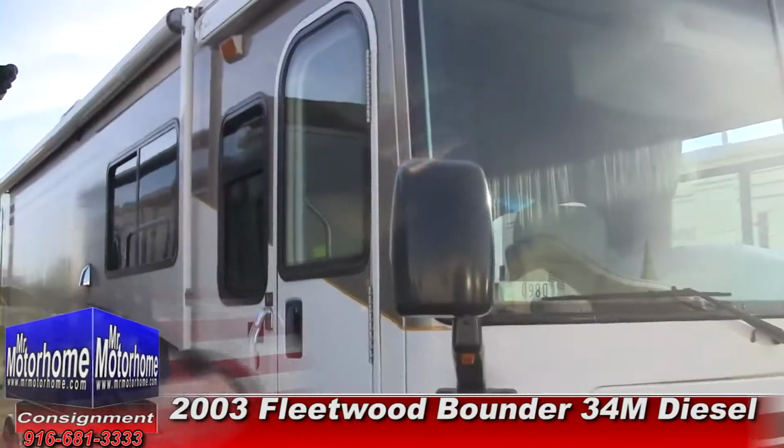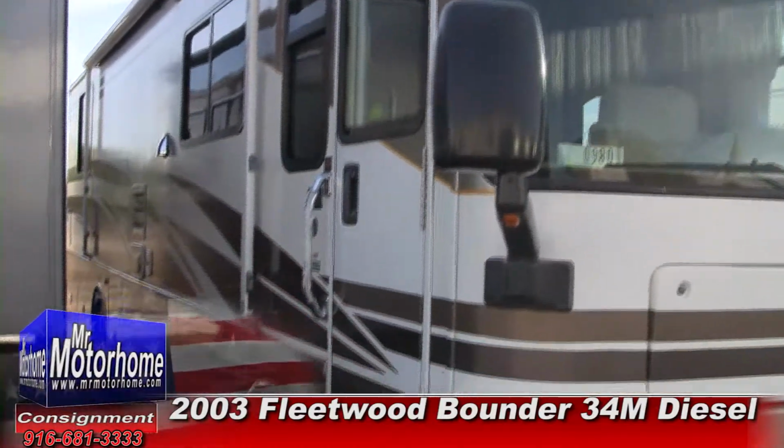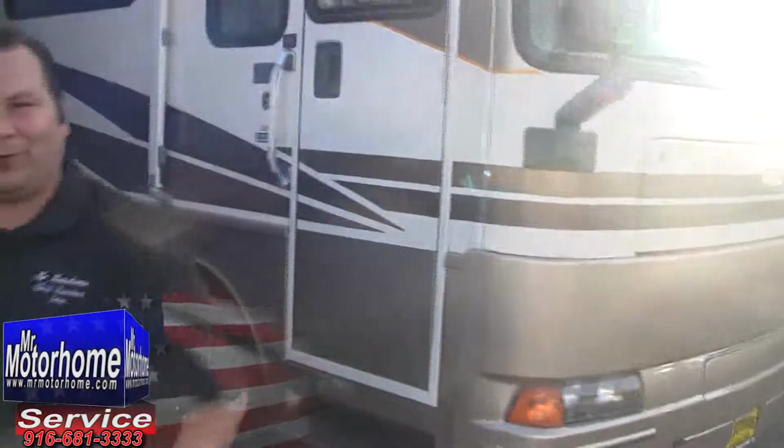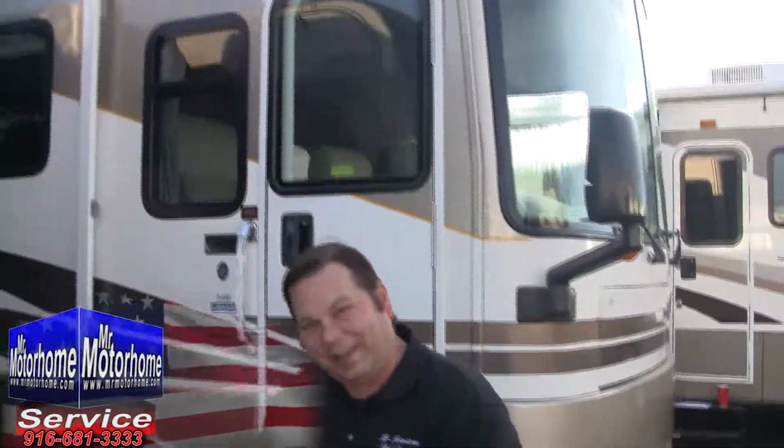And this was Fleetwood's flagship Bounder, their very nice diesel model. This is the 34M on their famous power platform chassis. Let me start out by showing you the inside of this, the #1 RV ever, and then I will show you around the outside as well.